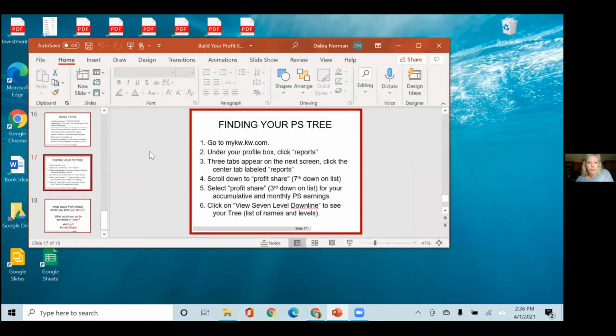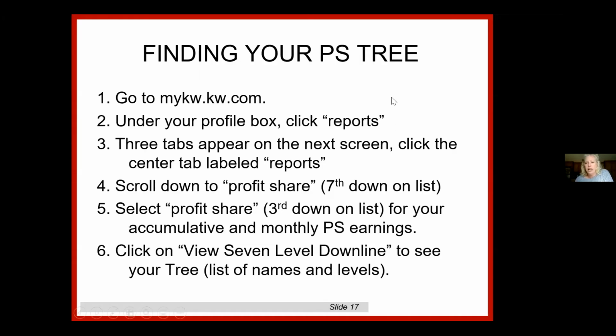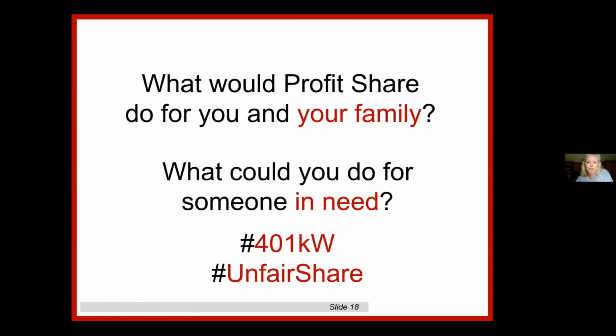Just minimize that. And so again, I could show you exactly where that is, but it goes seven down. If somebody leaves, that one person does kind of come up. And I think that's where I'm leaving it, just pretty much understanding what profit share could do for you.